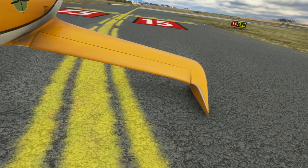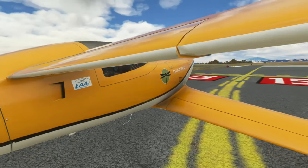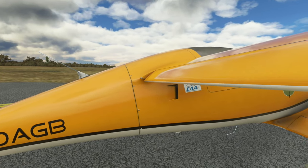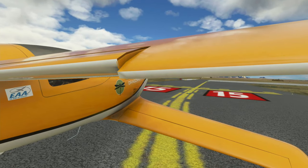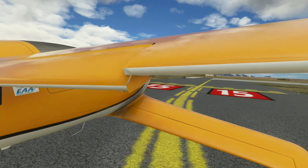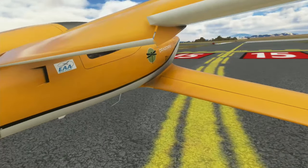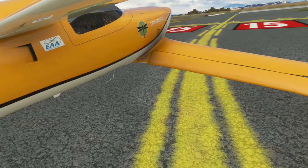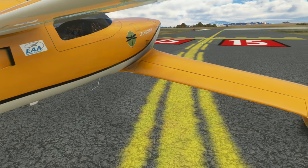And what is that? A little bit of clipping going on there, Lionheart. Elevators, and this is the aileron. So, wow, this aircraft is all sorts of weird. Your ailerons are on the upper wings, your elevators are on the lower wings. Rudder, of course, is where rudder belongs, so no complaints with that.